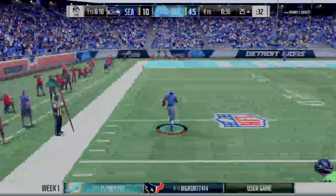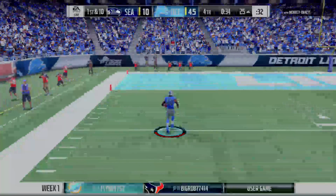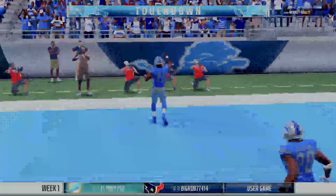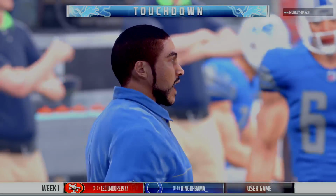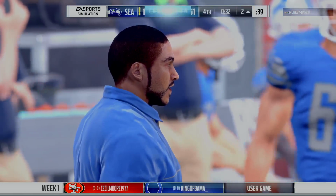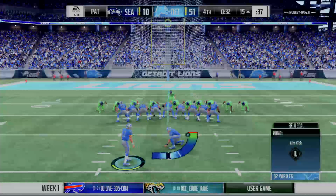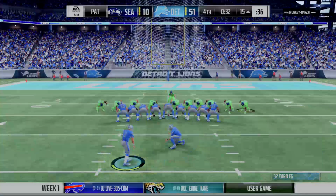He's got a convoy, and he might be gone. And he will bring it back. An interception return for a Lions touchdown. Defensively, they've had their way in this one. That pick six makes that scoreboard even more lopsided.